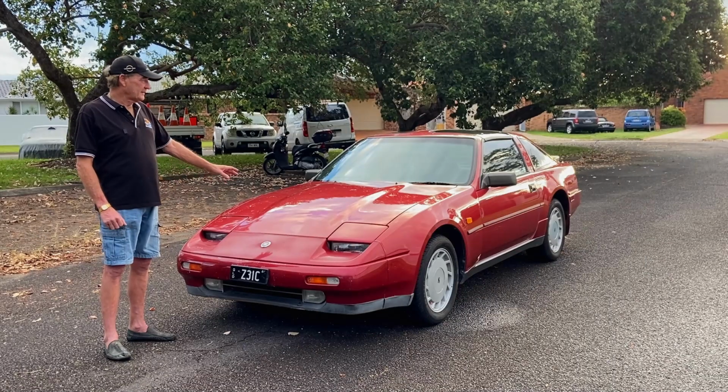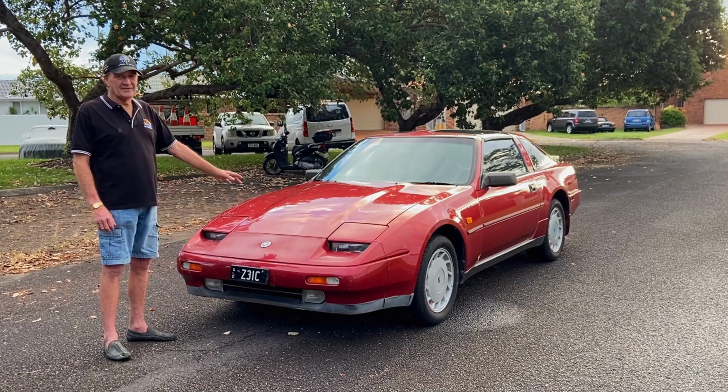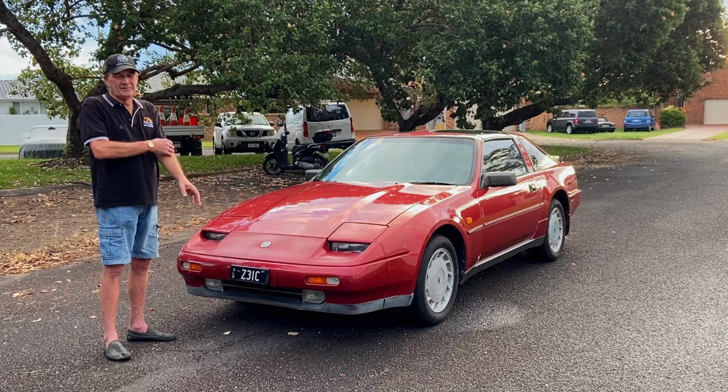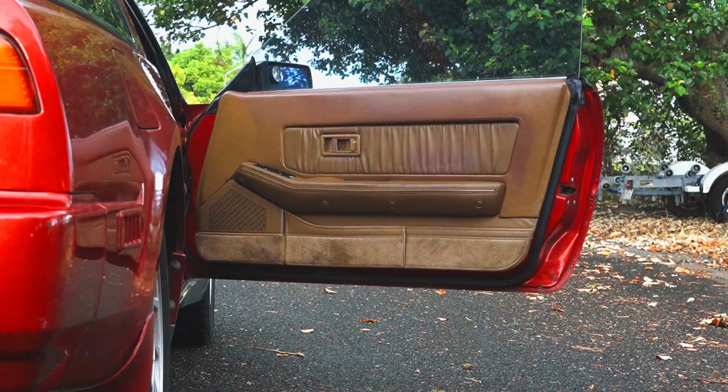The only thing I've got to get done on it now is, because the paint is original age, 36 years old, I've got to get it resprayed. But apart from that, there's hardly any rust, and underneath the car is absolutely spotless.